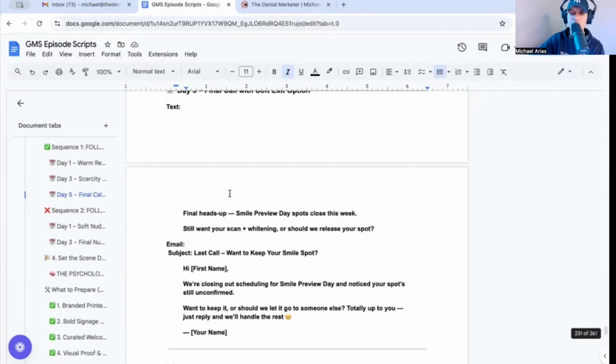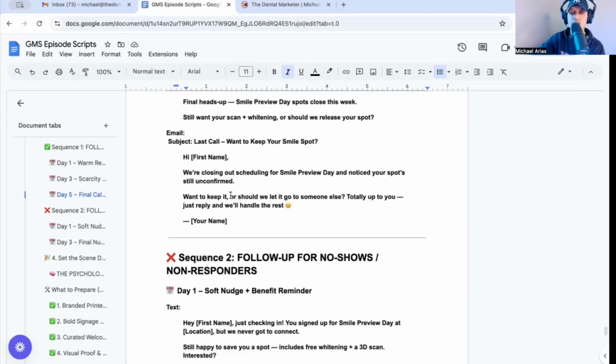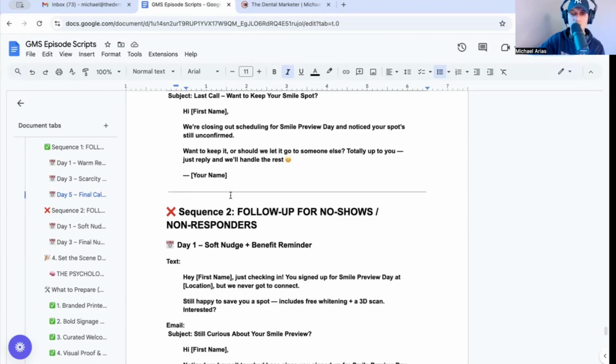So you're trying to get them in the schedule. They signed up. They haven't booked yet. I got your sequence, when to send those texts, how often to send them, what to say in them, all that stuff. No thinking involved, just copy, paste, and send it out. And then I also have the sequence for follow-up for no-shows for non-responders.